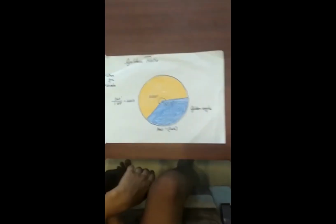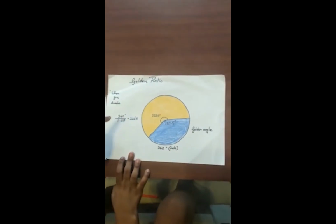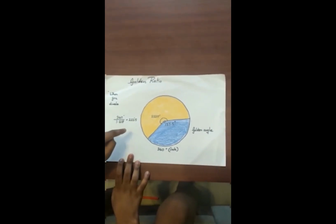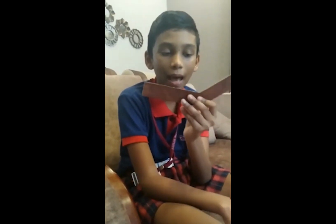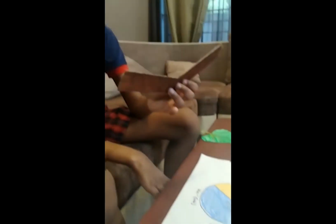So now we are going to find out at which angle the leaf grows better. This is 360 degrees. We are going to divide it by 1.618. We get 222.5. Also, we call it 137.5, which is known as the golden angle. I have also made a sample angle, which is 137.5 degrees. We use it for measuring the leaves.